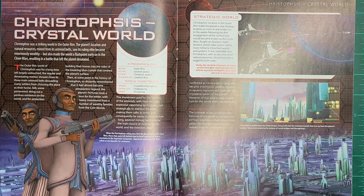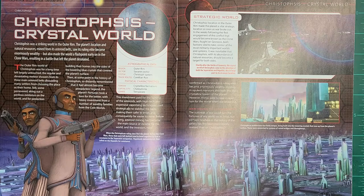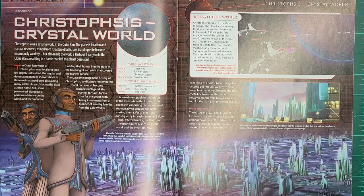Then, at some point in the history of Christophsis, so distantly remembered that it had almost become prospector's legend, the planet's fortunes took a turn for the better with heavy investment from a number of wealthy families from the core worlds. This investment paid for the taming of the asteroids with high-tech and expensive vaporizing techniques used strategically to stabilize the belts, making them safer to enter and consequently far easier to mine.